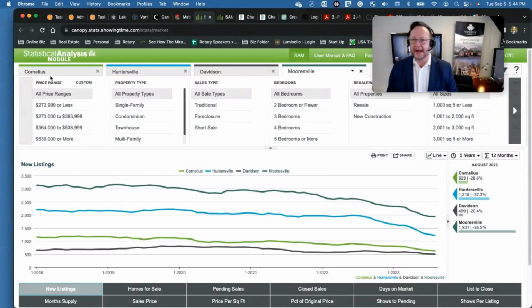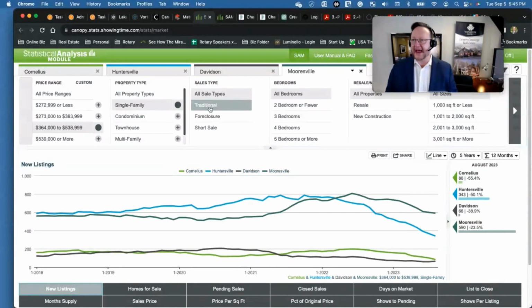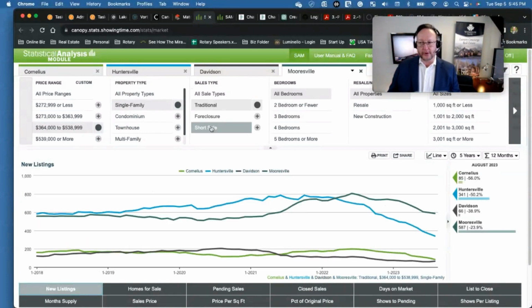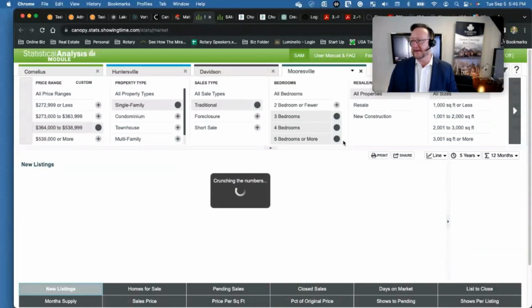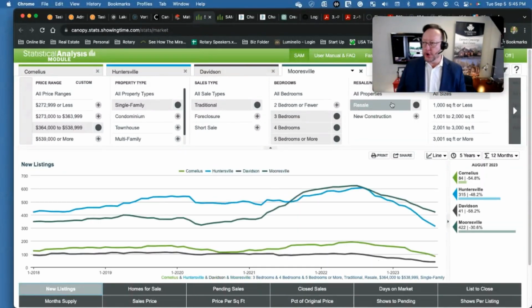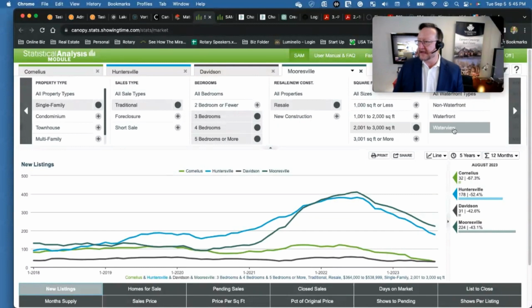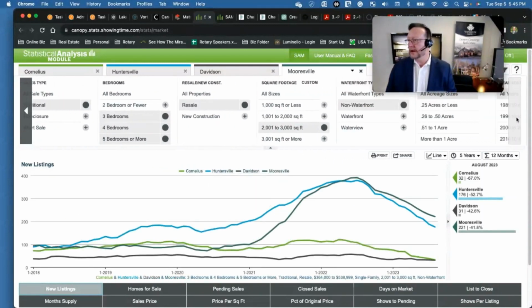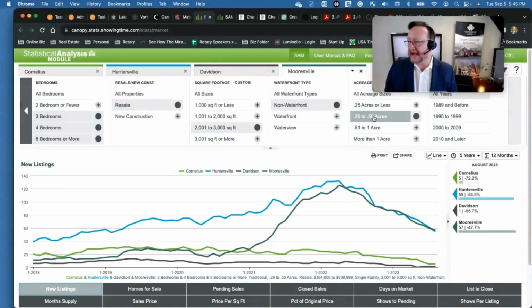I'll give you an example. Here we've got Cornelius, Huntersville, Davidson, and Mooresville. Let's look at properties that are $364,000 to $538,000. They're single family, a traditional sale, meaning not a foreclosure or short sale. Let's say three-bedroom, four-bedroom, five-bedroom. It's a resale, so no new construction. We want 2,000 to 3,000 square feet, non-waterfront. Most properties are usually a third of an acre, so that gives you an idea.